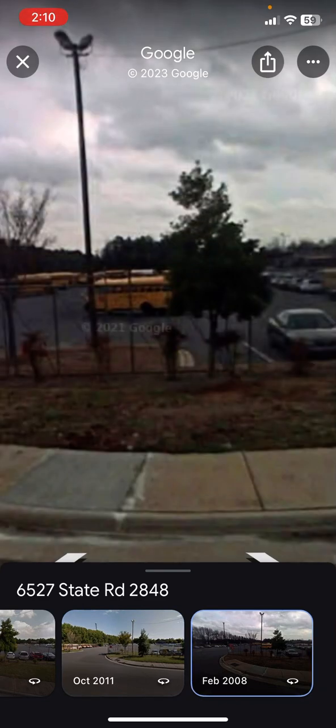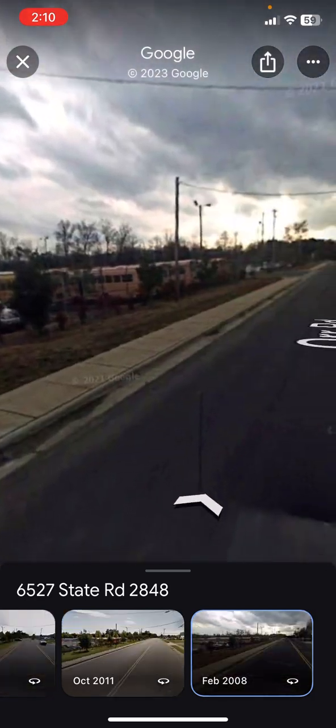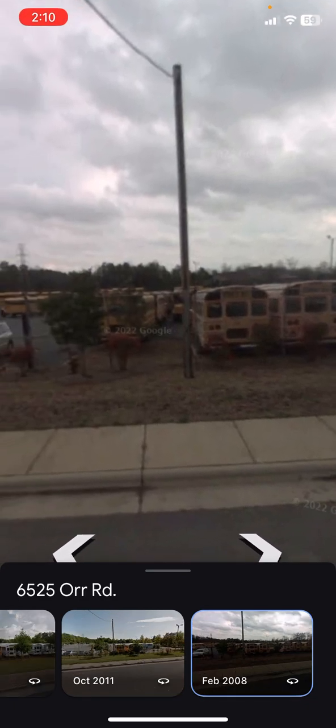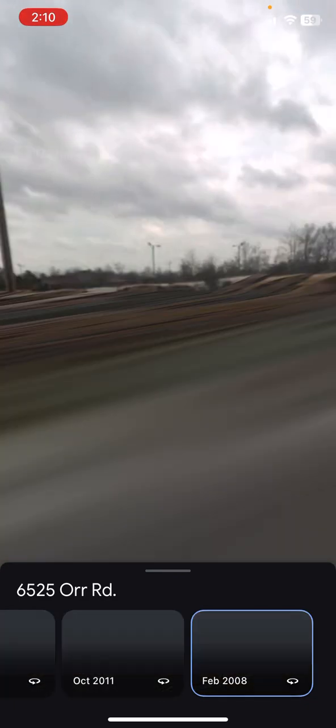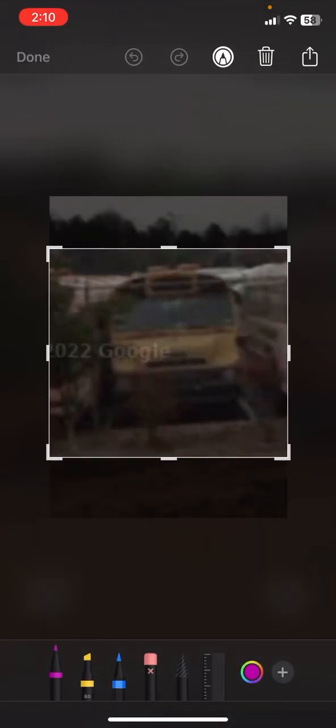I don't like these old 2008 street views, but I'm gonna look at it anyway. Looks like they got a Thomas Vista Chevy. Those are rare. I know Guilford and Buncombe counties used to have one of those.